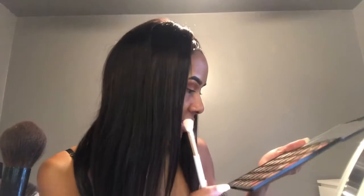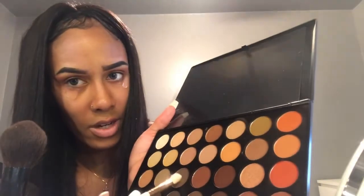Yeah, so I'm trying to find a brush. And I found the brush that I initially wanted. I think I'm gonna pick up a darker shade now, but I just don't know what. Why do you think it look the same? These shades look the same over here. I'm gonna take this shade right here and I'm gonna call it Cocoa.